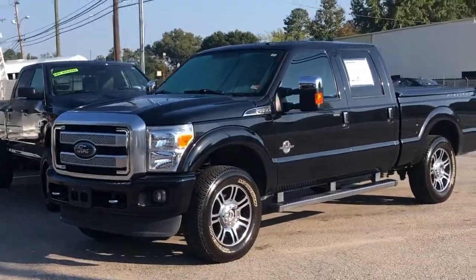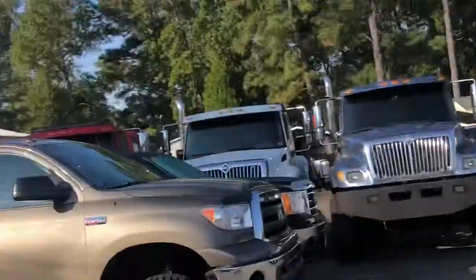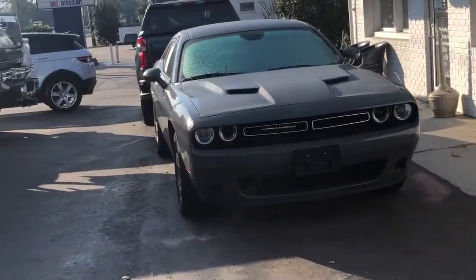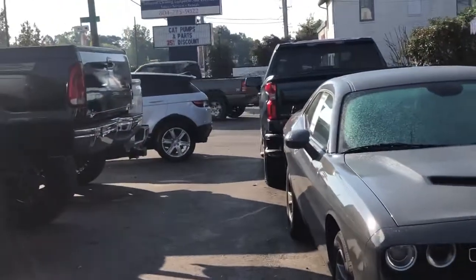Super Duties, that's a Platinum Edition. A couple of Dodge Charger and a Dodge Challenger. Even a Range Rover.